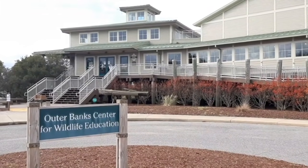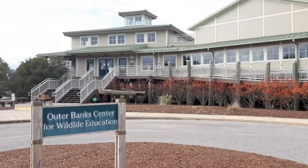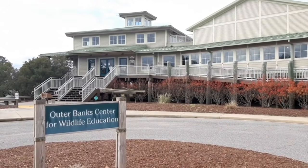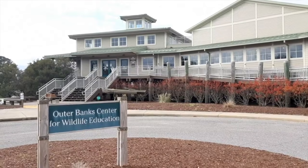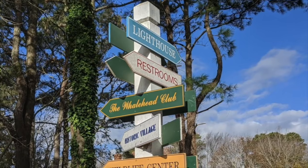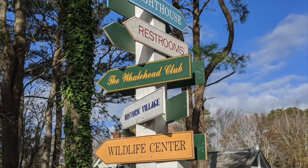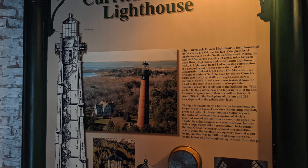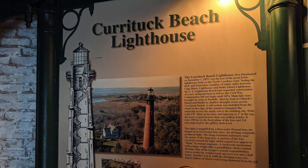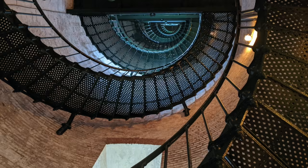Also at the park is both the Outer Banks Center for Wildlife Education as well as the Corolla Maritime Museum, both of which feature exhibits and programs designed to help guests learn about North Carolina's coastal wildlife, natural history, and maritime heritage. And finally, the park includes the Currituck Beach Lighthouse, but we will talk more about that in a little bit.